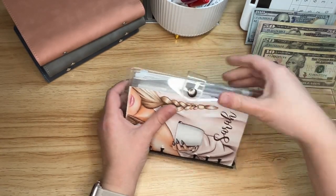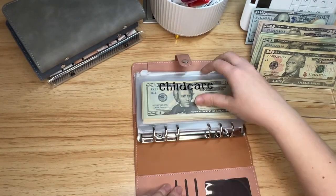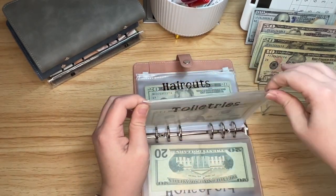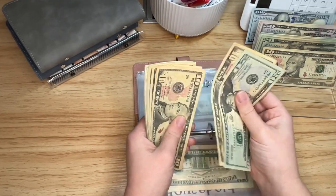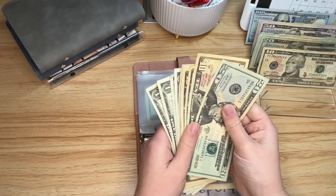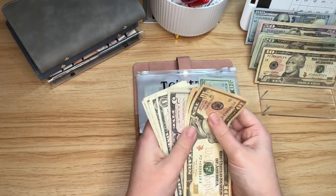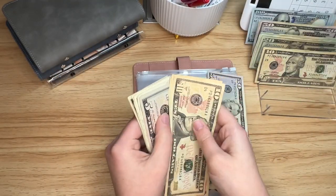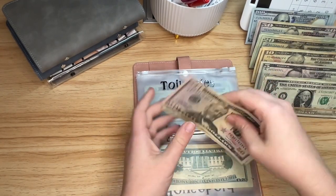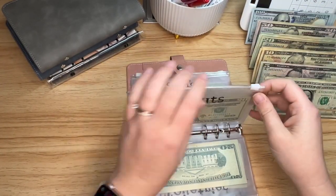All right, now let's go through these and see what we can do. So childcare we're not touching because I like these denominations as they are. Household only has $20 in it. Toiletries, we've got 20, 30, 40, 50, 60, 65, 66, 67, 68, 69, and 70. So this should be 50. 10, 20, 30, 40, 45, 47, 49, 50. Okay. So we will swap all those out. So there is 70. And I just love condensing. It's so much easier to count. Satisfying.